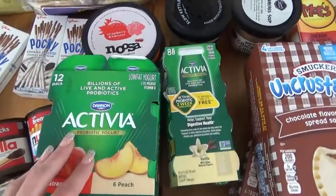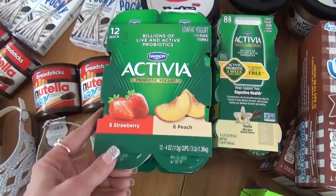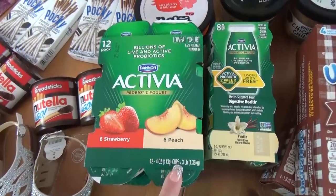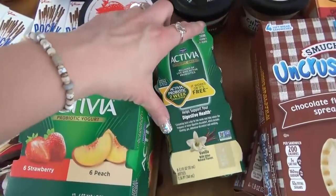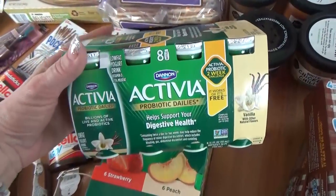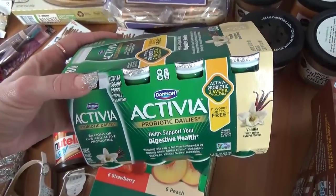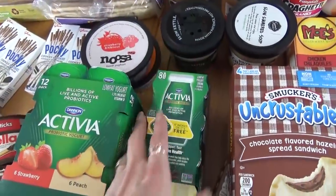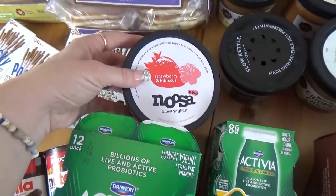I also got lots of yogurt. We got some Activia cups in the strawberry and the peach flavor. They like to have these in the hotel for breakfast. And then I also got the drinkable yogurts. These are better in the car because you don't need a spoon. Or we'll even throw some of these into the ice chest and bring them into the park with us for lunch. I also got some of the bigger Noosa yogurts.